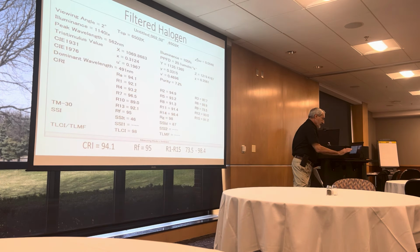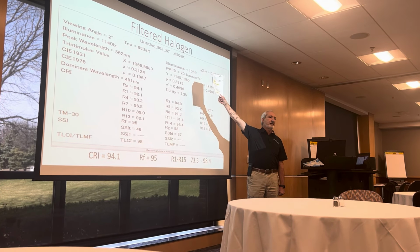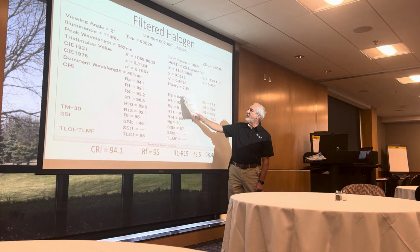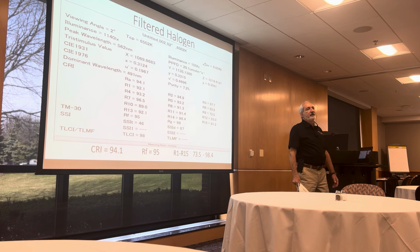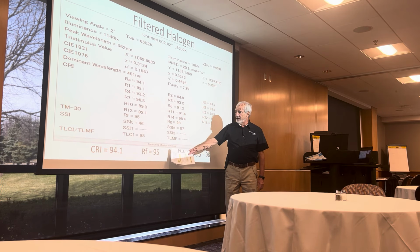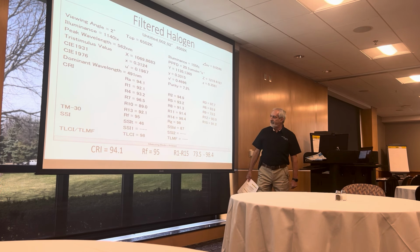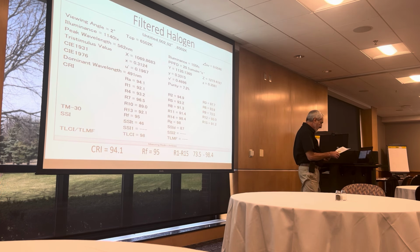Now we're going to look at some of the data sheet for this. 6502 was the reading taken on this tungsten filtered halogen fixture. The illuminance, 105 foot-candles on the low side, but still in spec. Color rendering index, 94. Again, that's pretty good. Color fidelity, 95. Pretty good. Colors R1 through R15 is as low as 73.5 and as high as 98.4. And we'll look at the pros and cons of this.